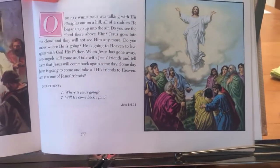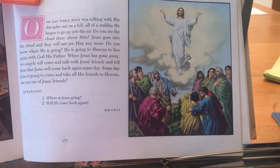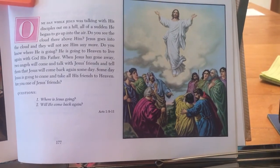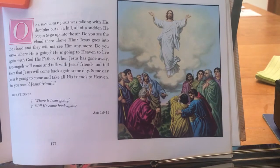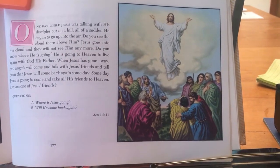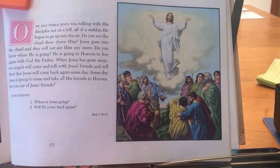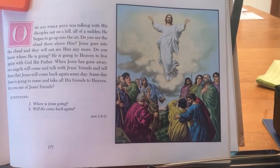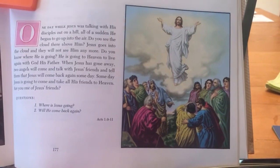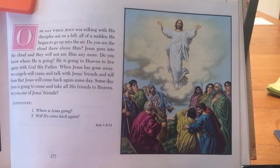Let's have a little prayer. Jesus, thank you that you are coming back again and that everything you say is true. Help us to be ready to go when you come back, and help us to ask you into our hearts, obey you, and follow you because we know you have our best interest. You only want what's good for us. Thank you for dying, for rising again, and that you're coming back someday. Amen.